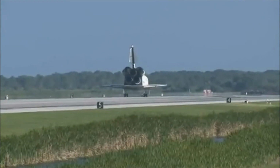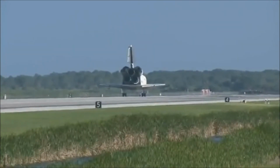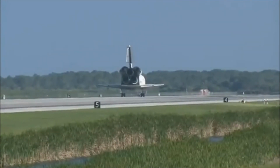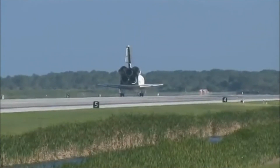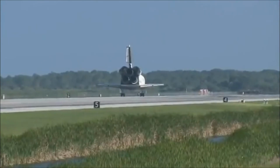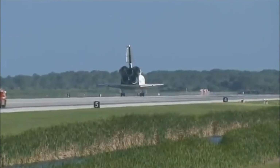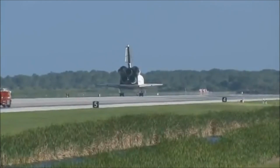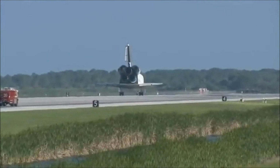Atlantis, we have wheel stop. Copy, wheel stop, Atlantis. Hawk, that landing was something that your Air Force crewmates should have really been proud of. That looked pretty sweet. For you and your crew, that was a fitting end to an incredible mission. I'm sure the station crew members hated to see you leave, but we're glad to have you back. And you guys executed flawlessly. And not only that, you had a great time doing it.